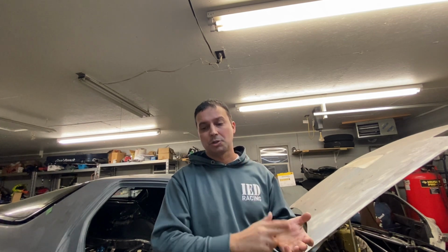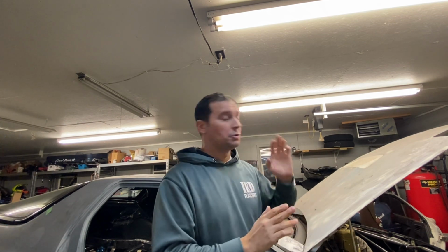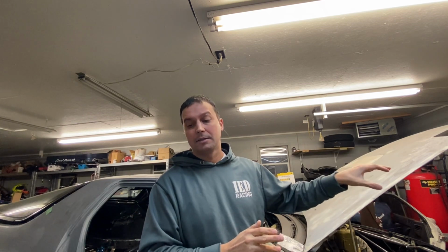So other than that, I'm going to need a boost control, or I have that. I have the MAC valve for the boost controller as well as dual Mishimoto oil coolers, and also an Earl's oil thermostat, alternator. I have everything that basically can make the motor so the motor's ready to run.